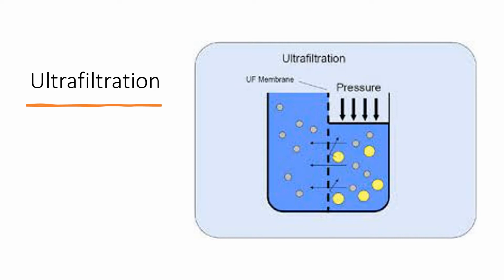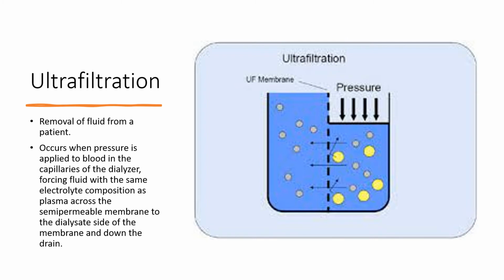Now, dialysis involves more than just diffusion. It also allows for the procedure of ultrafiltration. Ultrafiltration is a removal of fluid from the patient. It occurs when pressure is applied to the capillaries of the dialyzer, forcing fluid with the same electrolyte composition as plasma across the semipermeable membrane to the dialysate side of the membrane and down the drain.